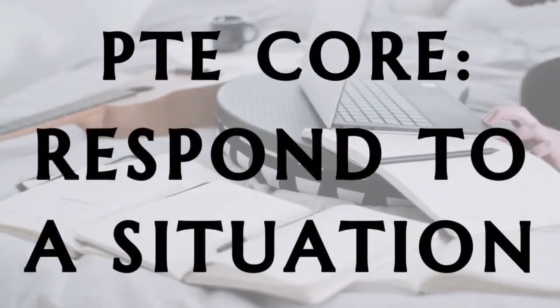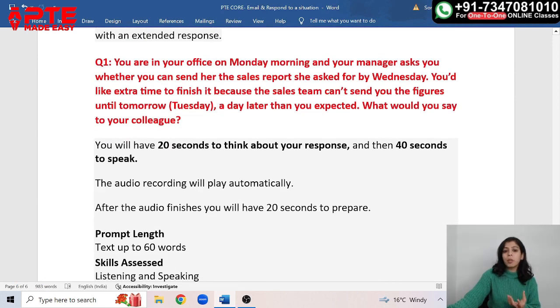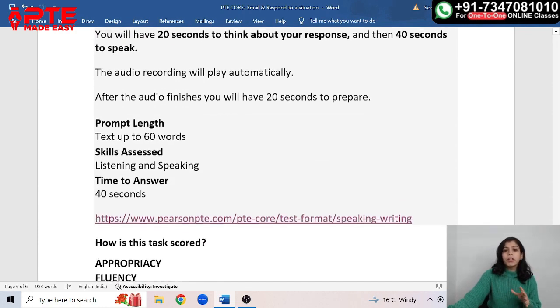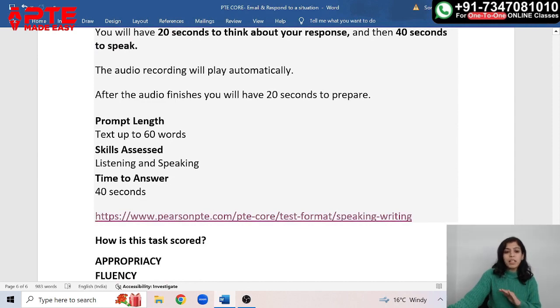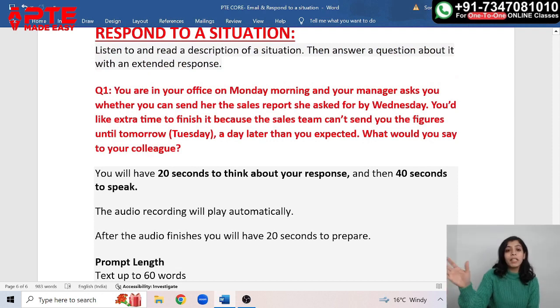And respond to a situation. This is a task which has been there instead of retell lecture. So what exactly do you need to do? You will get to know everything related to the respond to a situation task. I'll explain the question, I'll explain the description. Then you'll have 20 seconds to think about your response and then 40 seconds to speak up. You'll also get to know the scoring criteria. So everything is here. Please keep watching the video until the end.